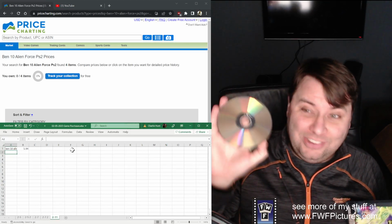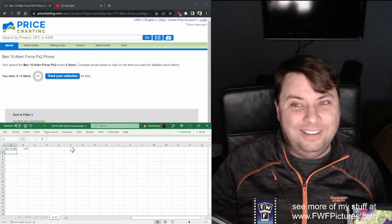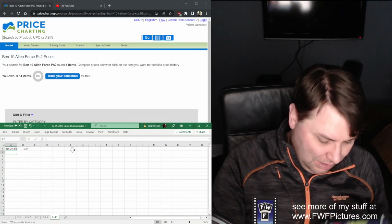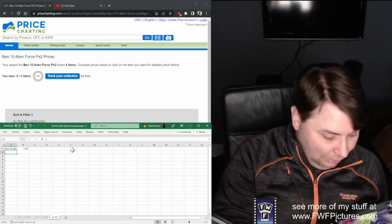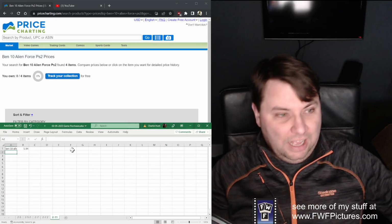Oh, that disc is scratched as heck. Oh, because there's two of them. Okay, so this is Ben 10 Protector of Earth, and Ben 10 Alien Force is behind it. So let's get that out of that box. Let's check out Ben 10. Still pretty scratched. So that definitely wouldn't be selling for a lot.